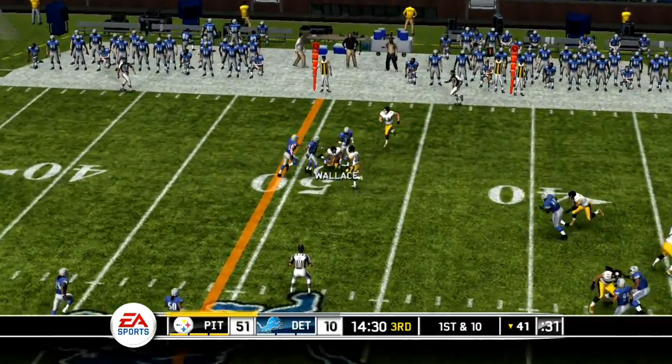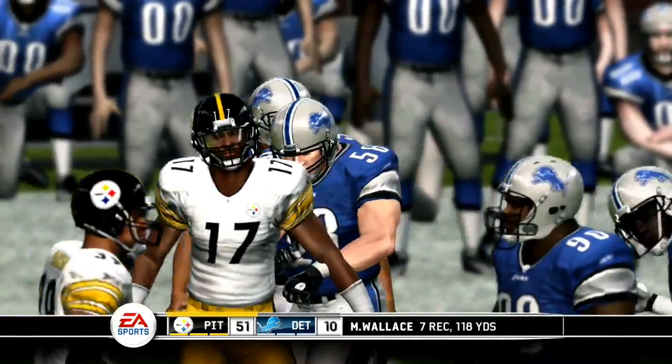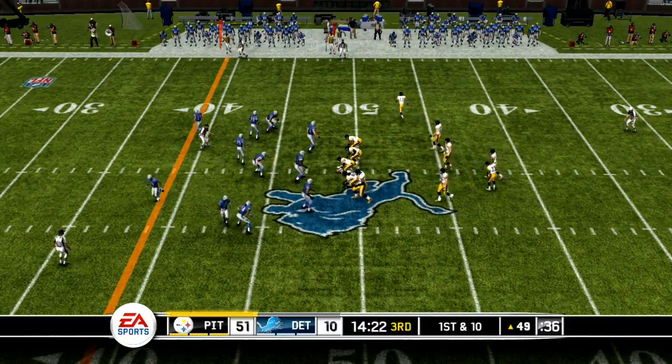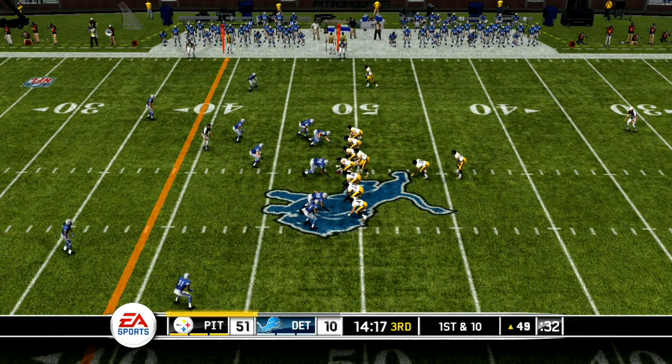Gets the pass off, and it's completed. The Steelers are continuing to find success throwing the ball. The pass protection is solid, and the defense with a very conservative approach playing off these receivers, allowing them to get open.